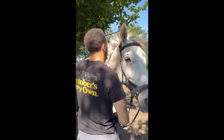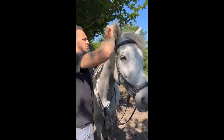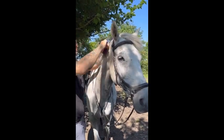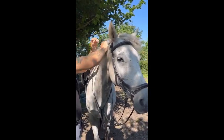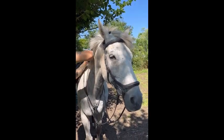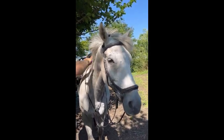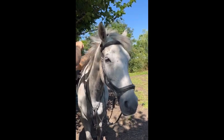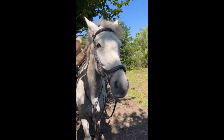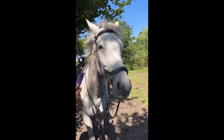Yesterday when we came back from a hack, I bathed him, as I've just said. How he's standing there for Kyle to groom him now is exactly how he stood to be bathed. He literally loved it. This horse just loves his human interaction. He's used to living in a herd as well, but he's also clearly happy without a herd, as you can see. So he's used to living with mares and geldings, and on his own.